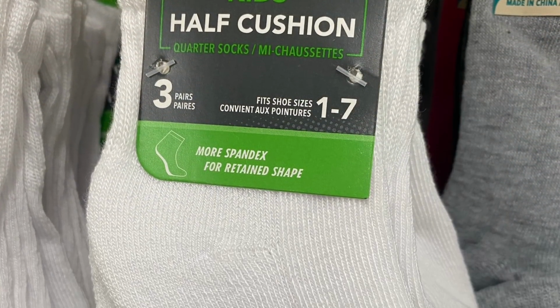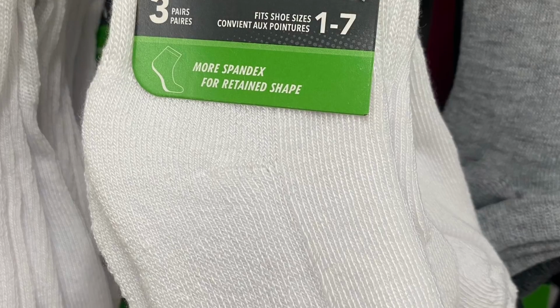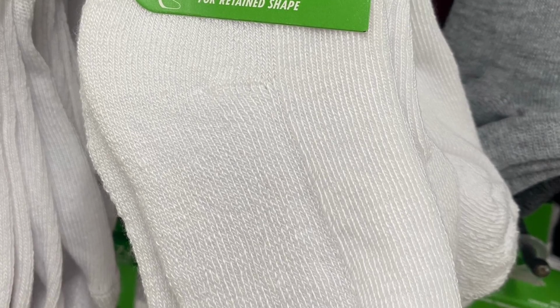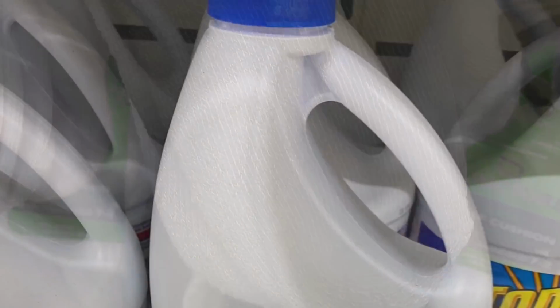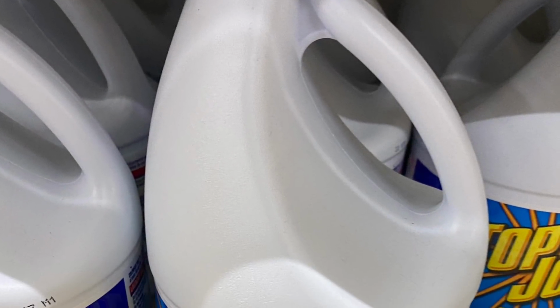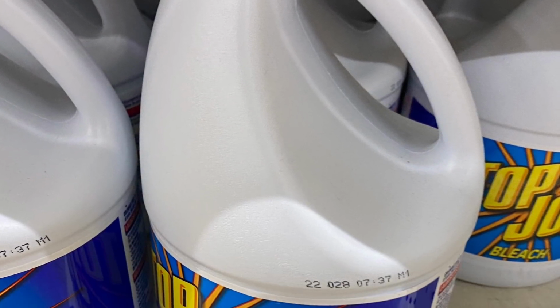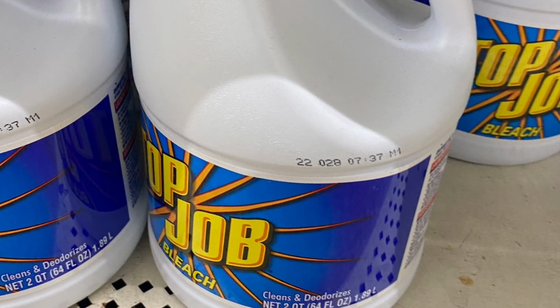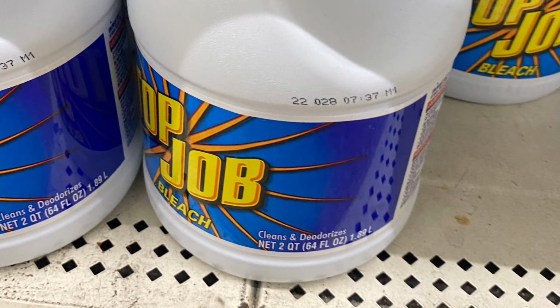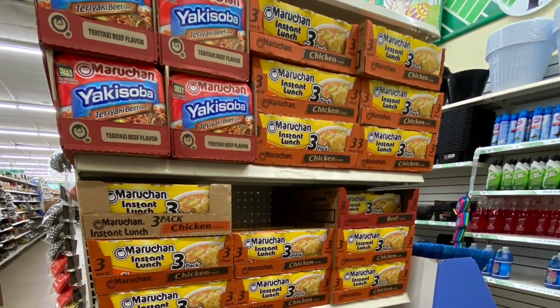These socks. 3 pairs of socks for $1. Kids lose their socks constantly. And for 3 pairs for $1, these are a great deal. You could tuck them in your car. Bleach for $1.25. I picked up 3 of these in my last Dollar Tree haul. Love the bleach from Dollar Tree. It's the same strength as the stuff you get at Walmart, half the price.